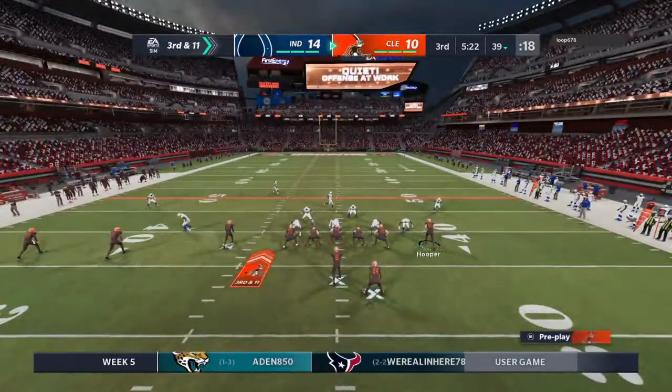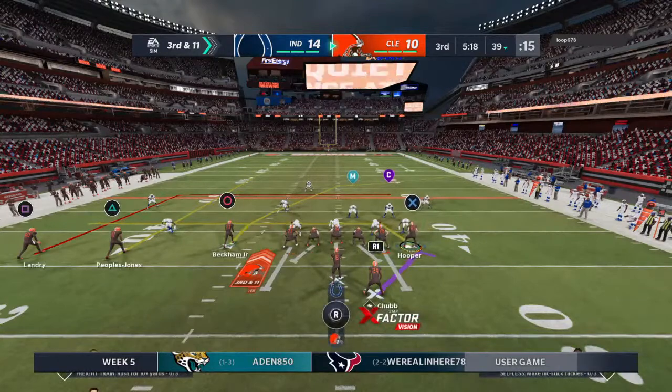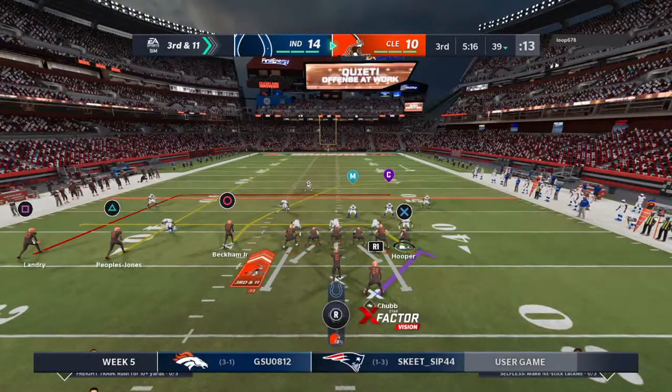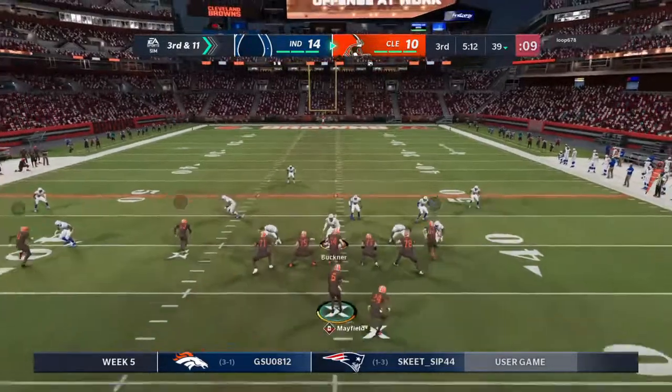Kings! 49, come on. Hurry! Watch the back, watch the back. 49, guys. Mike, 49. Watch that!